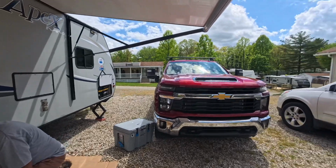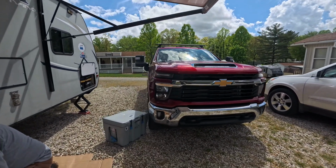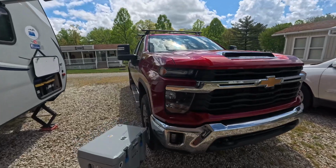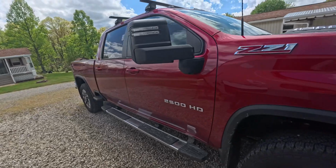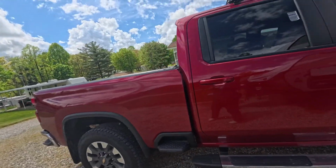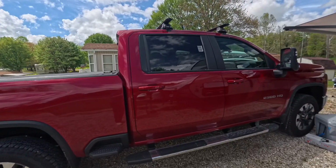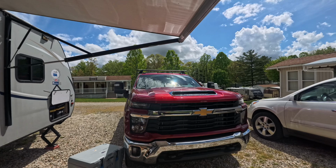And part of the prep was we bought a new truck. Now, we did not plan on buying a new truck. We had just taken the Titan and had it all serviced, and everything was ready to go. We even had an extra set of windshield wipers. It went over 100,000 miles. Everything was good.